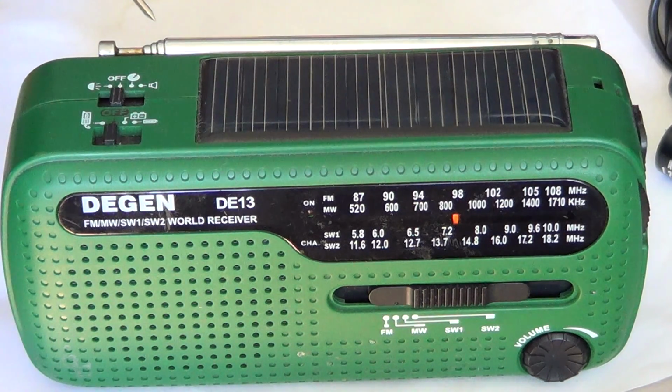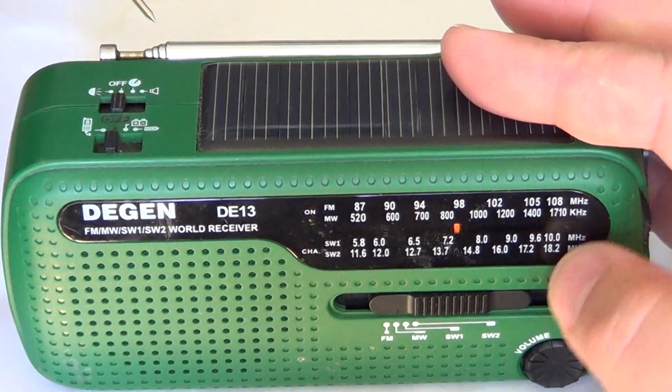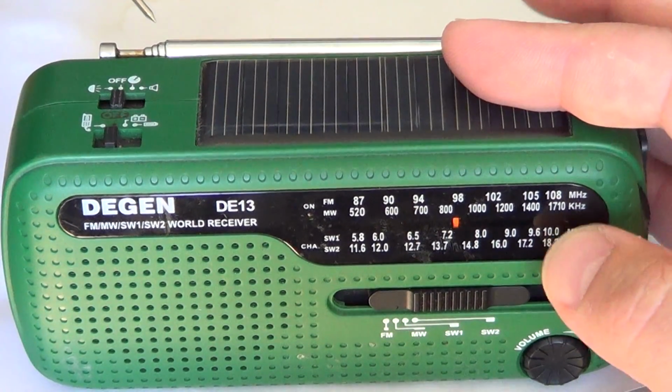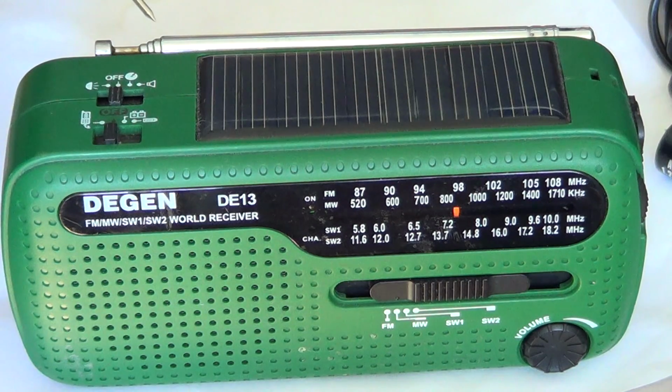Now, it's a medium wave and FM receiver also. It goes to the extended range of 1710 kilohertz for North America. The FM portion is from 87 to 108, so it does not extend low to the low 64 megahertz band for Europe, for example.